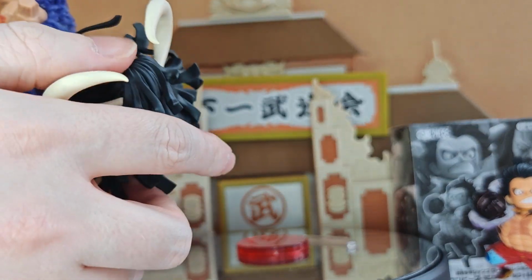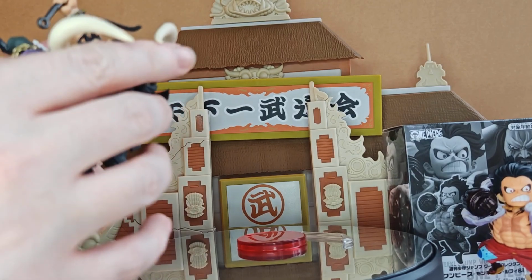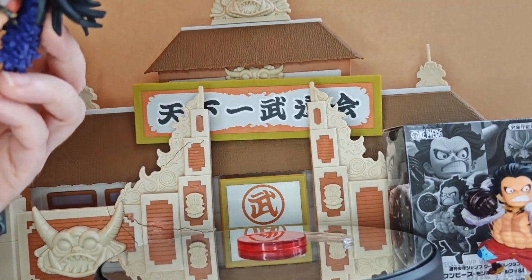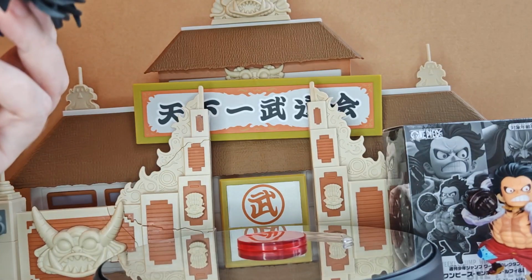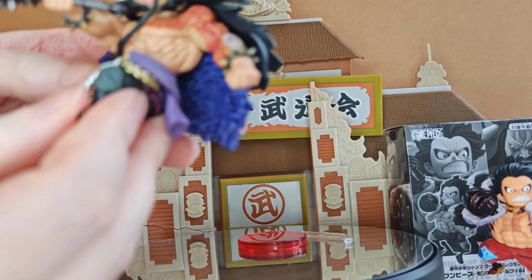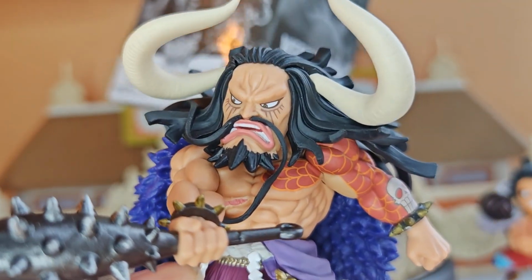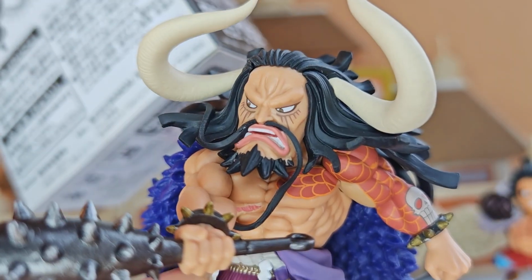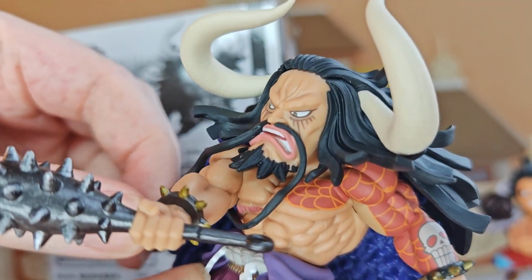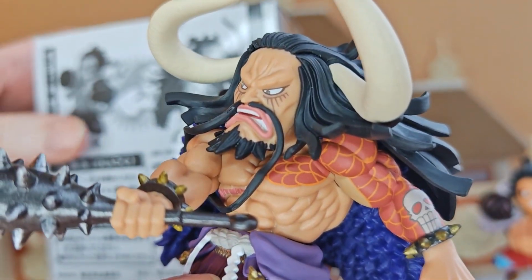In comparison to our Gear 4 Luffy, but it is really cool to see them connected on a similar art style, like so. So I think maybe this mustache is supposed to be down sort of like this. I'm not entirely sure. I'm going to look at the box actually. Let's just see, that'll give us some hints. It doesn't really. It mentions that this mustache is supposed to be down here rather than across his head.